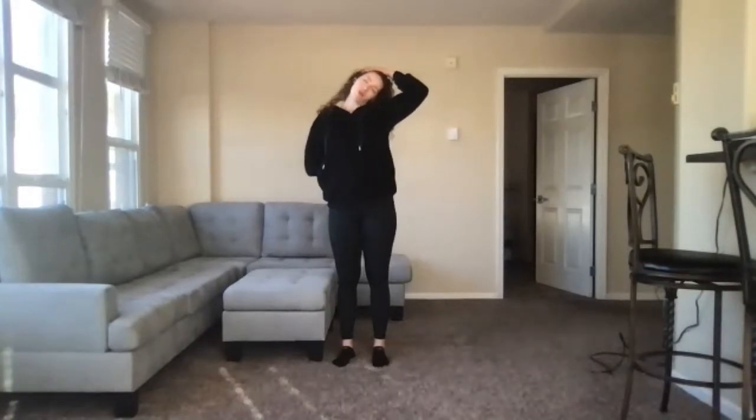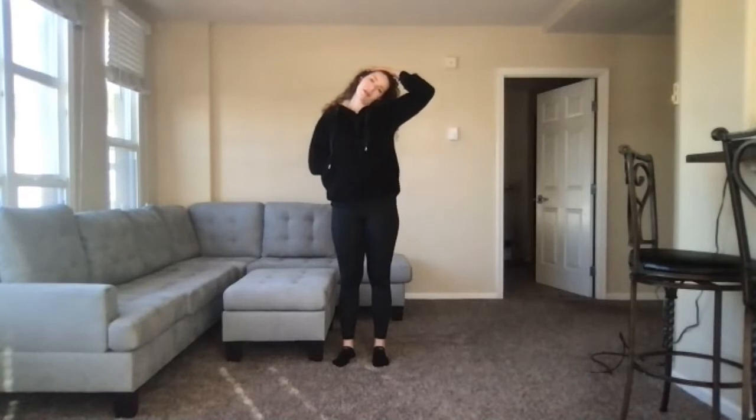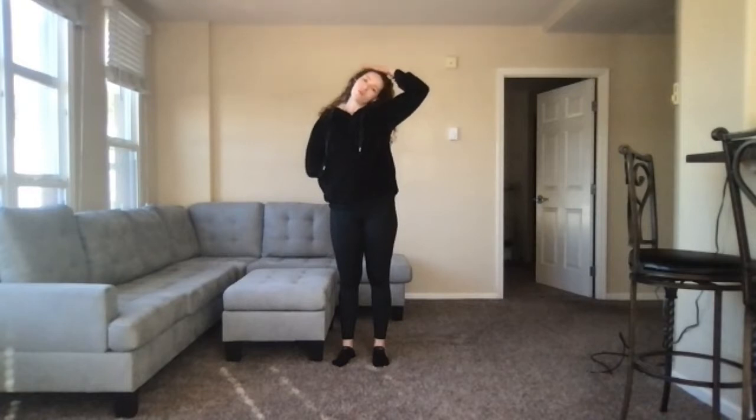And we want to make sure our core is nice and tight. And we're standing nice and tall and exhaling any tension and tightness we feel in the side of our neck here. And letting any stress we have go away with each exhale. We're going to go ahead and do one more deep breath. So nice big inhale. Slow exhale.